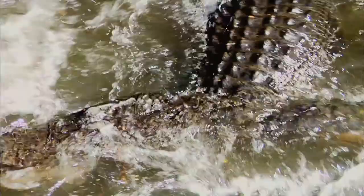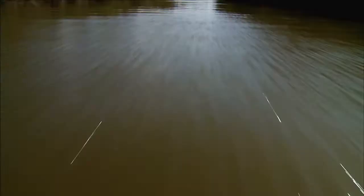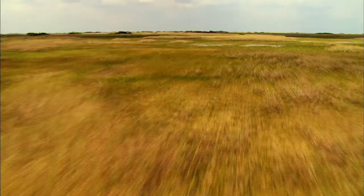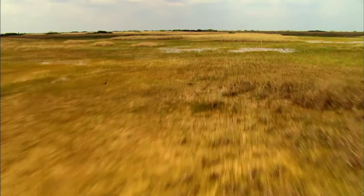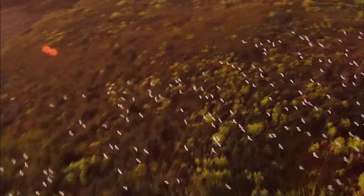They eat a lot of different types of prey, which means they could have a big impact on a lot of different types of prey populations, which then could have cascading effects down to lower levels in the food chain. Despite its wild nature, the Everglades is an ecosystem in trouble. For nearly a century, man drained the swamp. Now, a large-scale restoration project aims to return the wetland to its former glory.